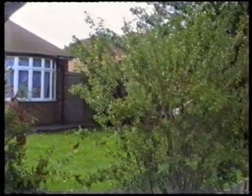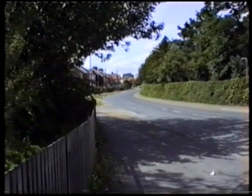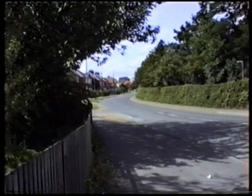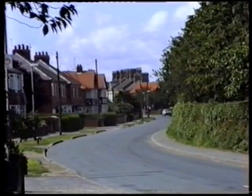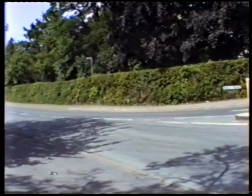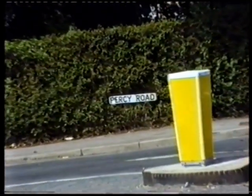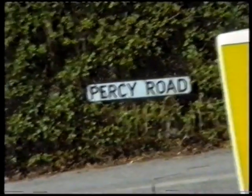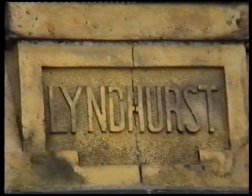Here we have a glimpse down Percy Road. I remember it well when it was just open fields. This is Percy Road. This is Lyndhurst. This was the exception, as it used to be the last house of the town in this direction.